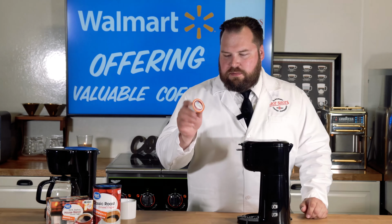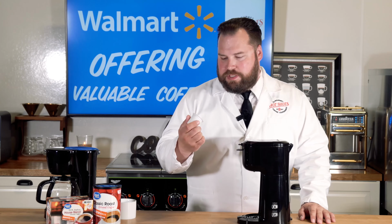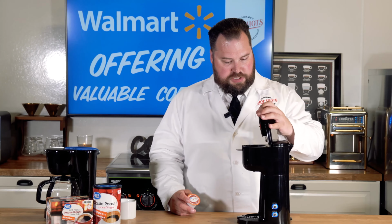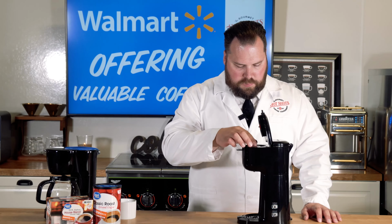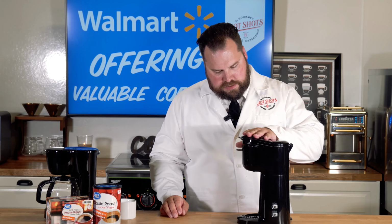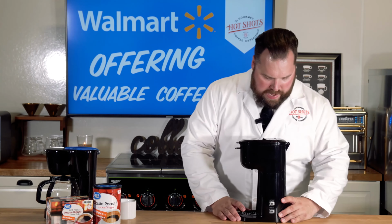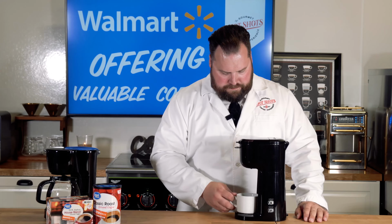And I already took out one of these pods that we're going to use. We're just going to use Walmart's Great Value House Blend 100% Arabica, which I find very, very interesting. If it really is that, it should be pretty decent. Okay, so all you gotta do then, we're obviously using the pod adapter here. Put that in there. I'm assuming I just close this, snap it down, and then you'll see these two sizes here. Ooh, and that coffee smells good. So we have capsule and we have ground here. So take our cup, put it underneath, and then I'm going to hit capsule.